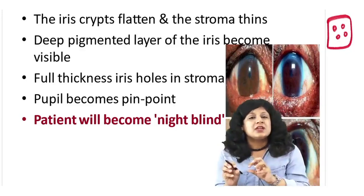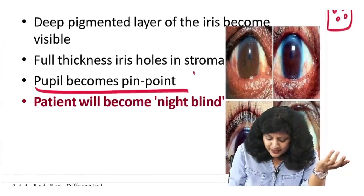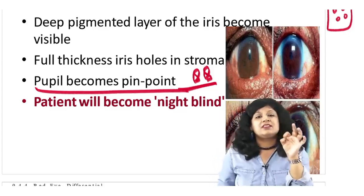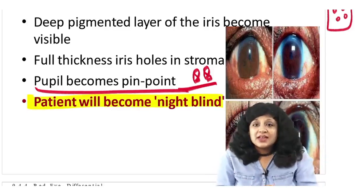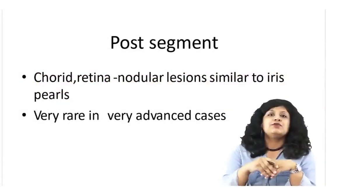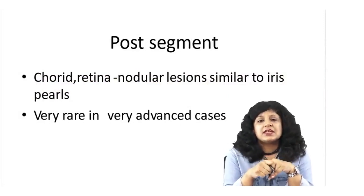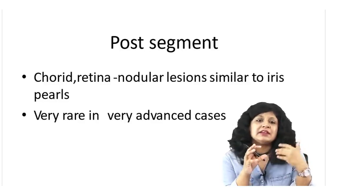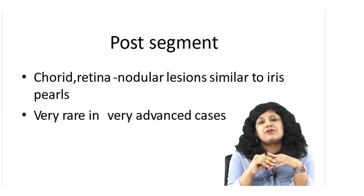Or you can say pockets are formed. And the pupil, because it is a case of iridocyclitis, obviously becomes pinpoint here. Now because the pupil is very small, pinpoint, this person will typically behave as night blind. So can you see, we can use the word night blind also in cases of Hansen's disease. Now if we come to the posterior segment, we have involvement of the choroid and the retina, with pearl-like lesions similar to those you were getting in the iris. Similar lesions we get in the posterior segment like choroid and retina, but it is very rare.